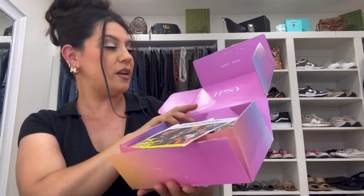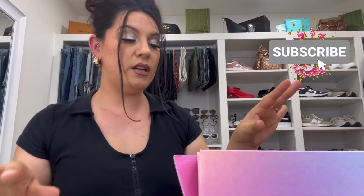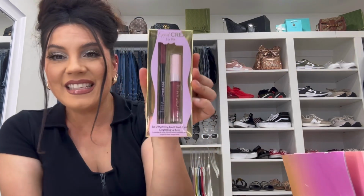Ta-da! This is what it looks like. This box is so cute. I love the pink. Super cute. So here we got the little pamphlet, and we're gonna go ahead and start off with this box here. And this is the Lipped Cream Lip Kit. It is a set of lip products, so it looks like a liquid lipstick and a really nice lip liner, and I'm really liking the colors so far.